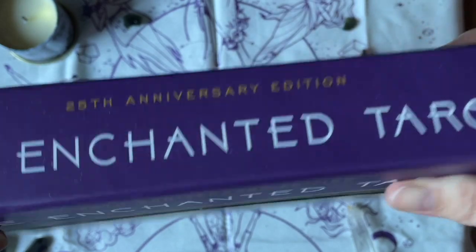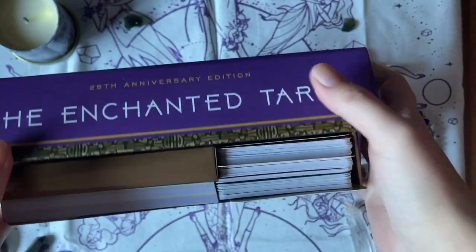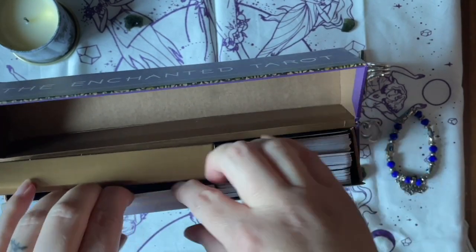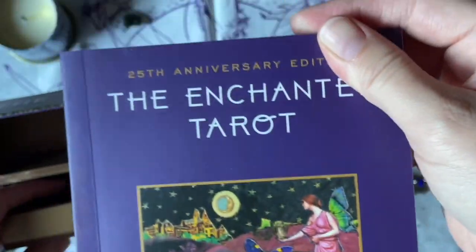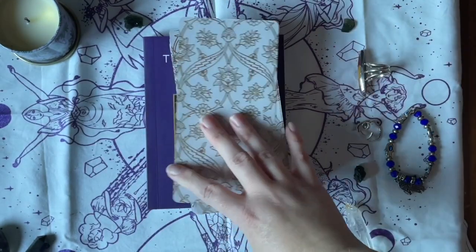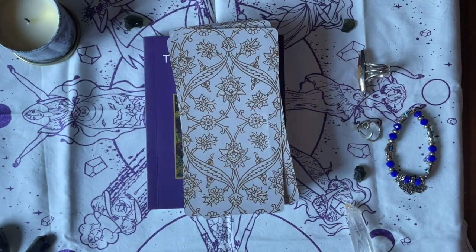sorry, it's such a bulky case. As you see, it opens from the top. It has this little book, which is right here, and then the cards. Now the cards are super long. The cards are way longer than normal.